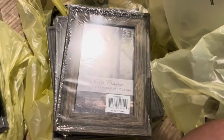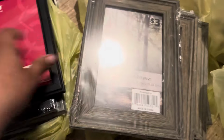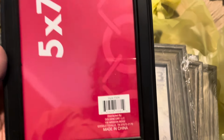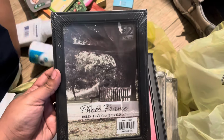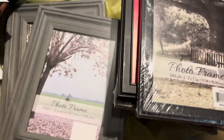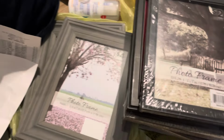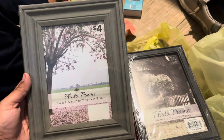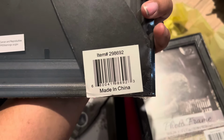Okay, and then still more. Oh, and there's this one that I found. That was a penny. And then there's this one. Also a penny. Oh, watch out for frames. You're gonna break them. Go over there, monkey. Okay, and then I found, I believe, three of these. Here's the UPC. Oh, he's just making a mess now.